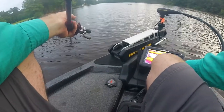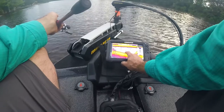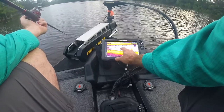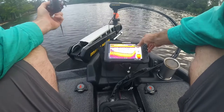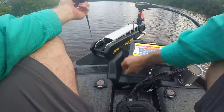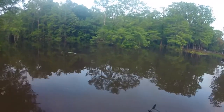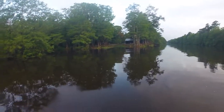That's fish. That's fish. There, all them. They're on the bottom. There's one right there on the bottom. One there, a few there, one there. There's fish right there. Let's let them stage up. Let's move. Second spot here.